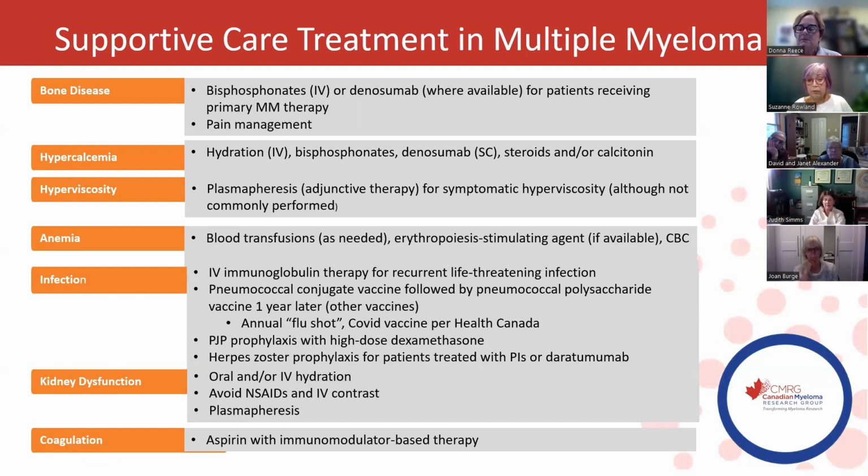We've all just come through a very, very difficult time in the world with the pandemic. We know how infections can be life-threatening even to well people with no comorbidities. It's absolutely imperative that patients with myeloma and their loved ones are all up to date on their vaccinations, including their annual flu shot, and the COVID vaccines that Health Canada is recommending. Things are always in play there. I just heard there's something coming up very soon.